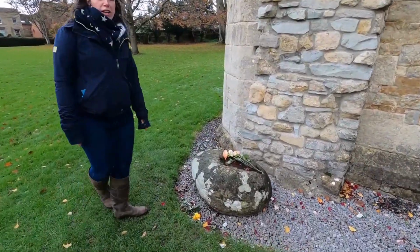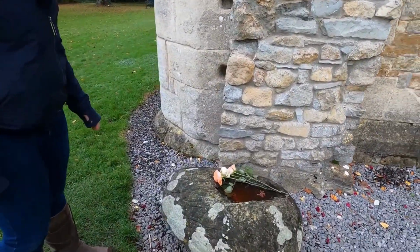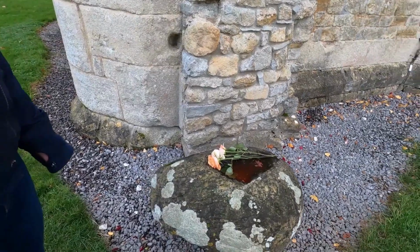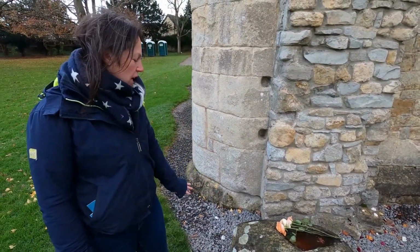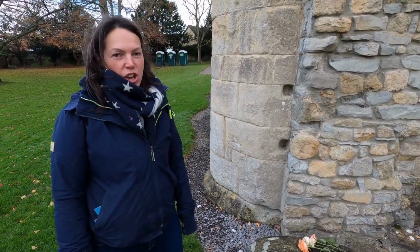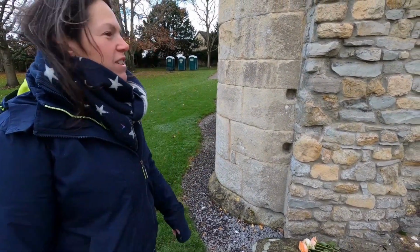So you wouldn't really know what this was if you just came across it, but we went on a walking tour of Glastonbury and our tour guide told us about it and said that this is the fertility stone, but there's nothing about it, so you kind of have to know.